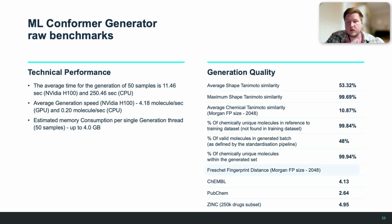And the final thought is about our ability to match the chemical feature distribution. Fréchet fingerprint distance is a kind of metric that allows you to compare two sets of distributions, and the measured distance from the generated data set to the most commonly employed real data sets of molecules. These are ChEMBL, PubChem, and ZINC 250K drugs.